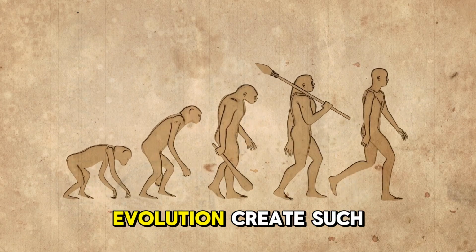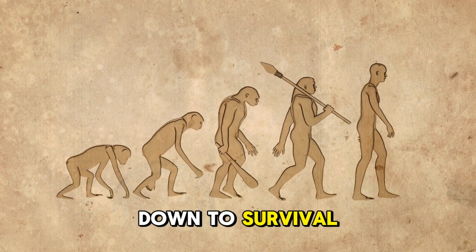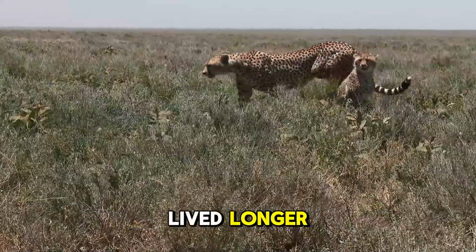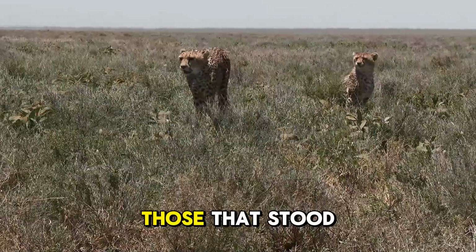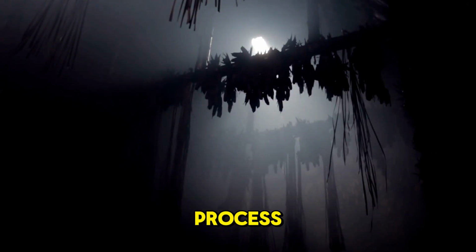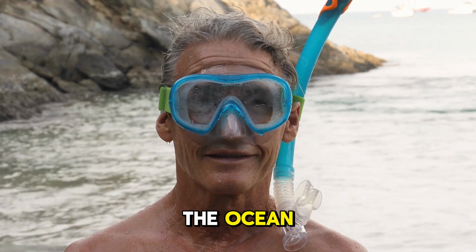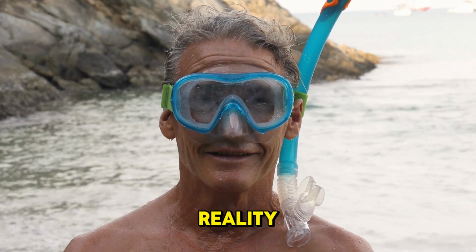But how does evolution create such perfect invisibility? It all comes down to survival of the fittest. Over thousands of generations, animals with even slightly better camouflage lived longer, reproduced more, and passed on their sneaky traits. Those that stood out, they didn't last long. This slow, relentless process has given us creatures that push the boundaries of what we thought was possible: ghosts of the forest, phantoms of the ocean, and masters of disguise that challenge our very perception of reality.